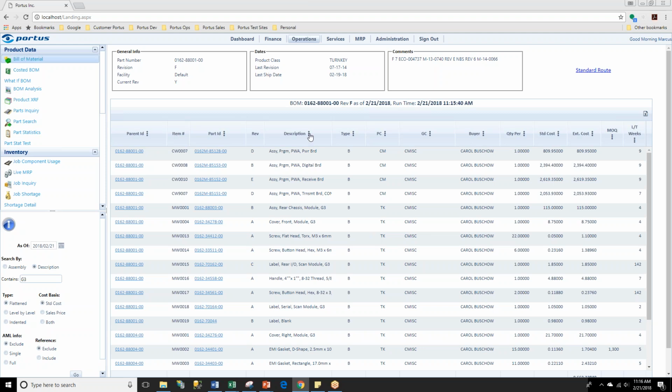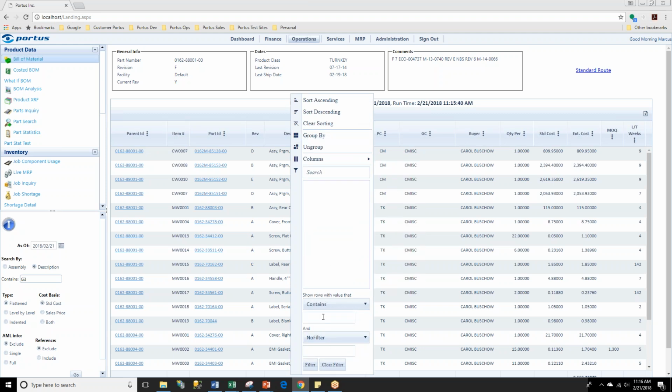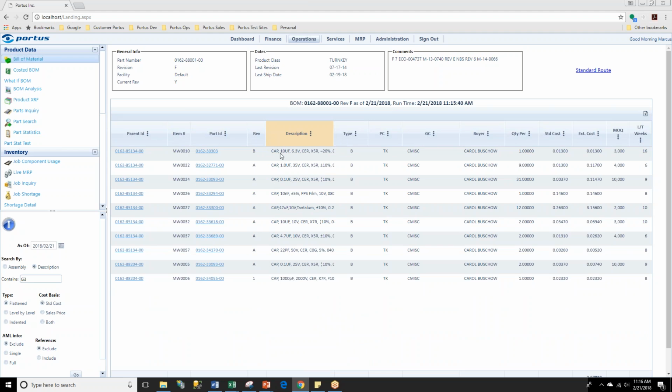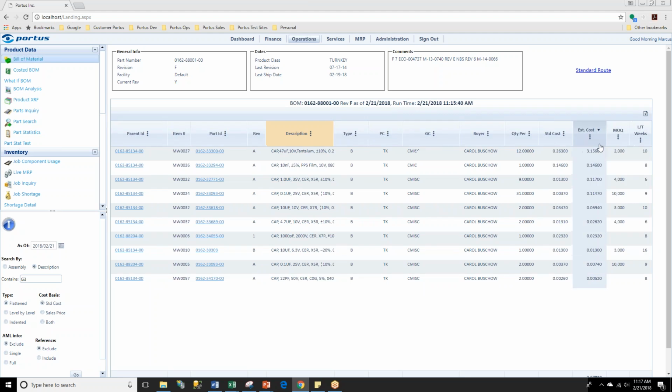in Portus. So I'm doing a cost reduction analysis on capacitors. So I'm going to say I want all parts that start with cap. As soon as I do that filter, I get a filtered view of all the parts across all the various sub-assemblies that start with cap. And I say, I want to look at the highest hitters first, so I'm going to sort in descending order by extended cost.